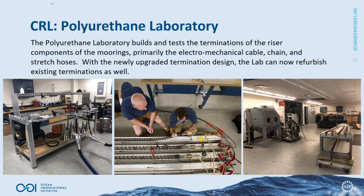The Polyurethane Laboratory is primarily responsible for the build and development of the terminations of various riser components, such as the electromechanical chains, cables, and hoses in use by the surface and profiler moorings. Originally, these terminations were rebuilt following every deployment. Now, with upgraded termination designs, the Polyurethane lab can refurbish the terminations, increasing reliability and decreasing cost and schedule.